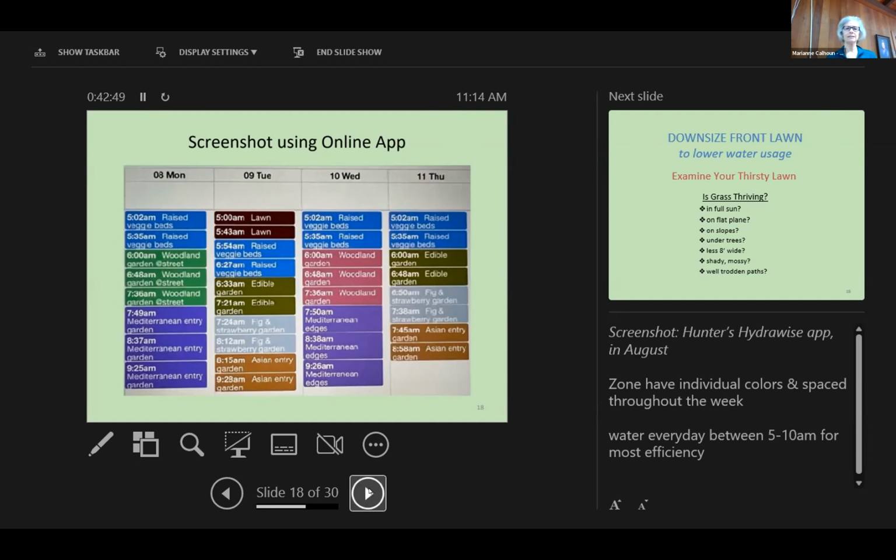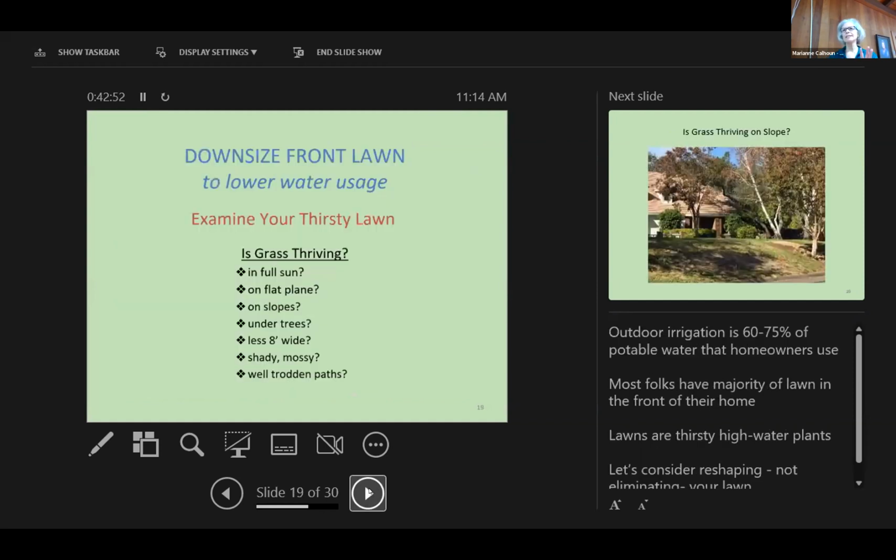Okay, good question. So this is the last approach to improving the water efficiency in your garden: downsizing your front lawn. Lots of people are saying, oh, get rid of your lawn. Well, for me, I like having some grass. It's a lot of effort to do, lots of time and money. But if you're trying to cut back on your watering, lawn is the place that uses the most amount of water.